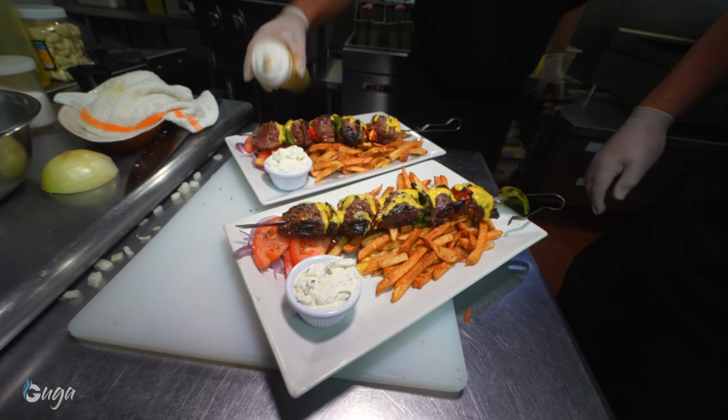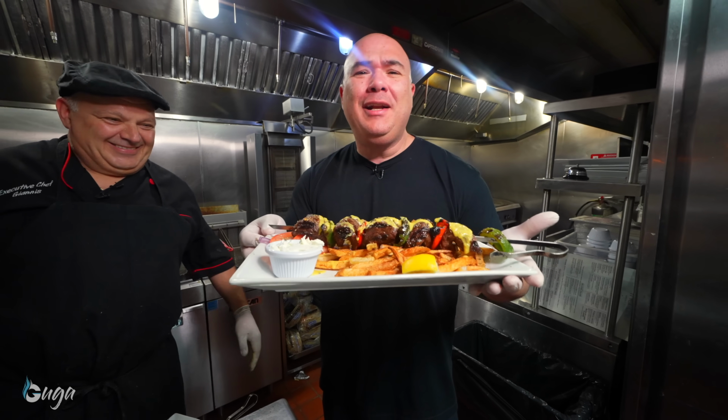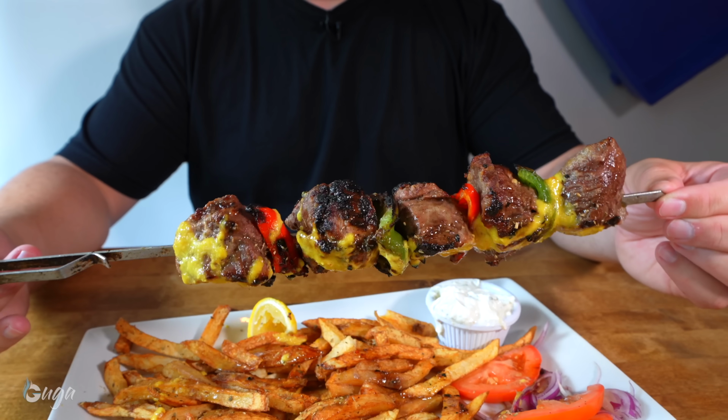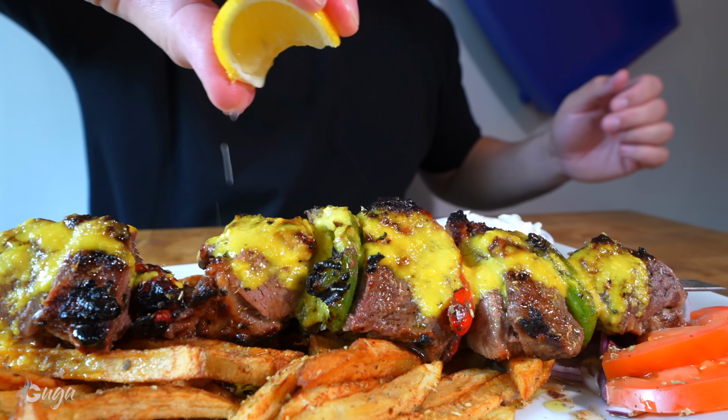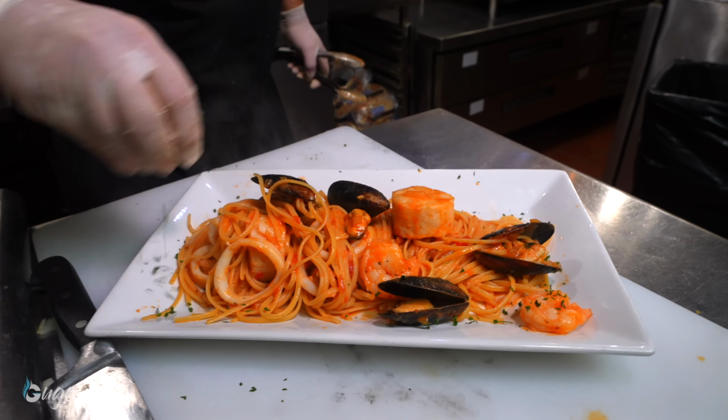Now that looks phenomenal. What I like to call it, 10 out of 10. Who wouldn't like this? Everyone will love this. Yep, this is my style. Meat and potatoes. Everyone will enjoy it. But did you know that seafood is also very important in Greek cuisine?